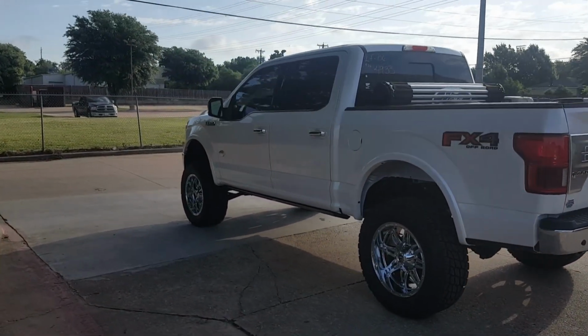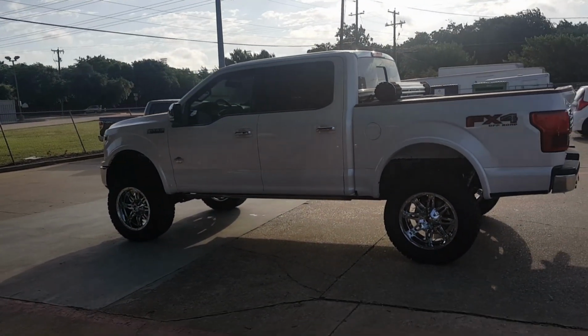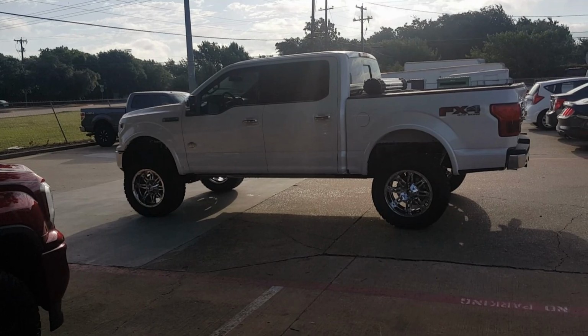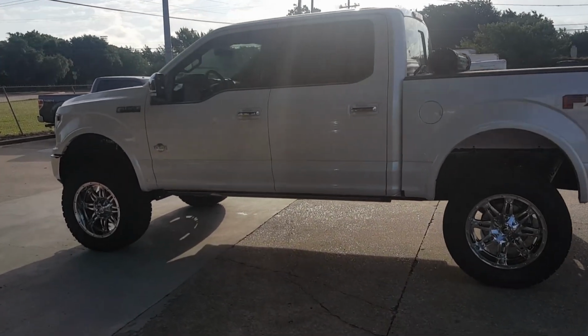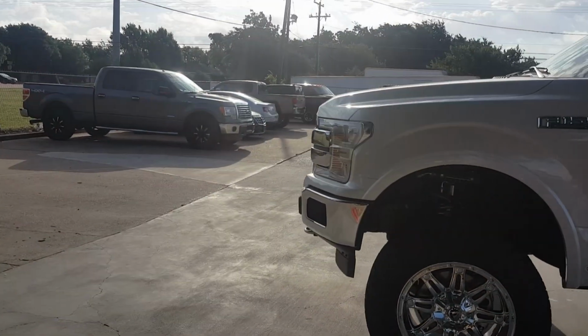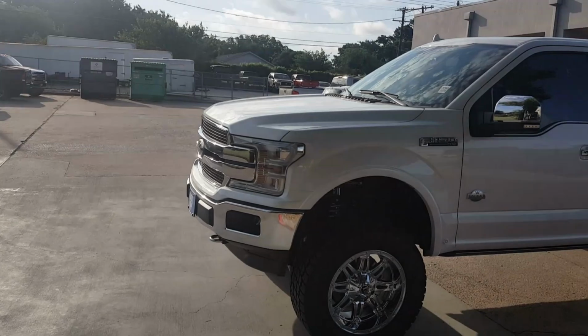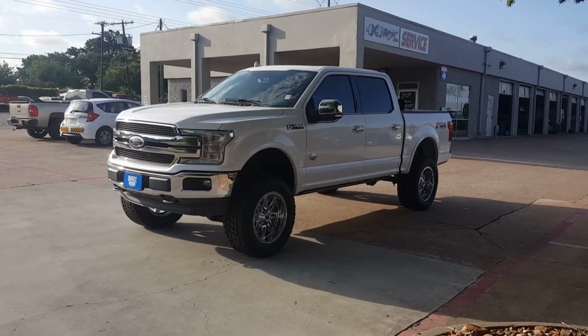6-inch Zone coilover suspension lift, Fox upgrade. Will be available on the lot at North Central Ford in Texas if you're interested in purchase. If you already have a vehicle, if you've already got a Ford truck and you want to add some pretty darn good upgrades, please give me a call.